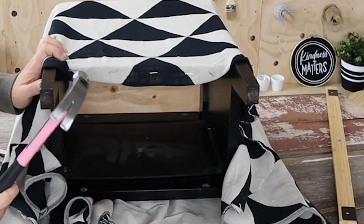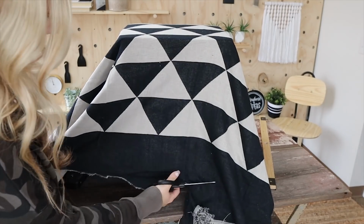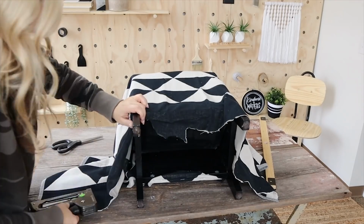If the staples don't go all the way, you can always nail them in place. Then I'm going to do the opposite side as well, stapling that side in place, making sure I pull it the best that I can.